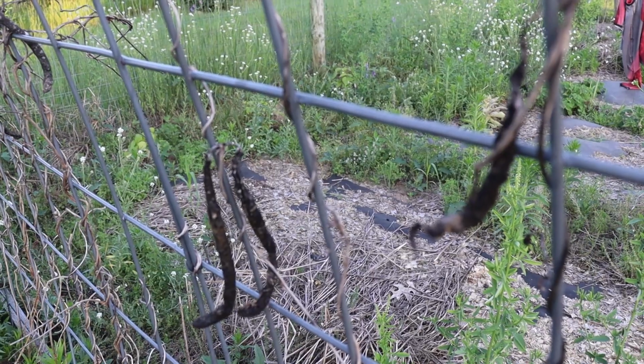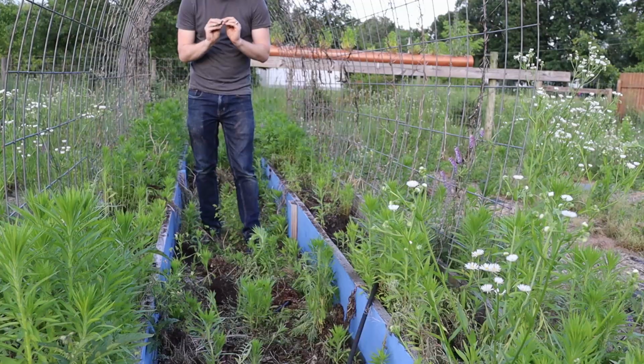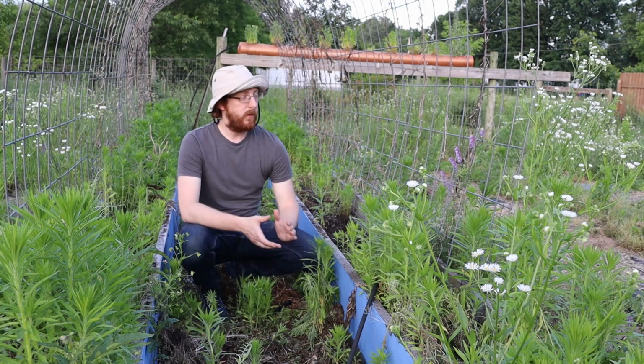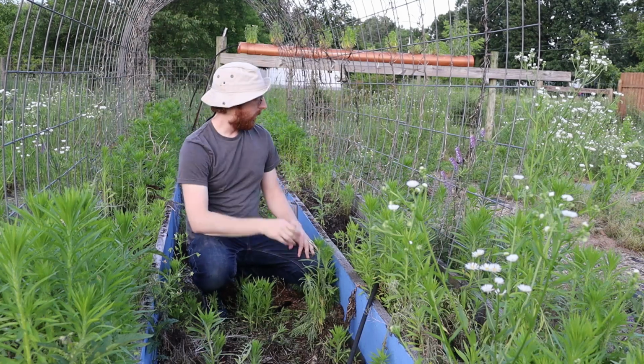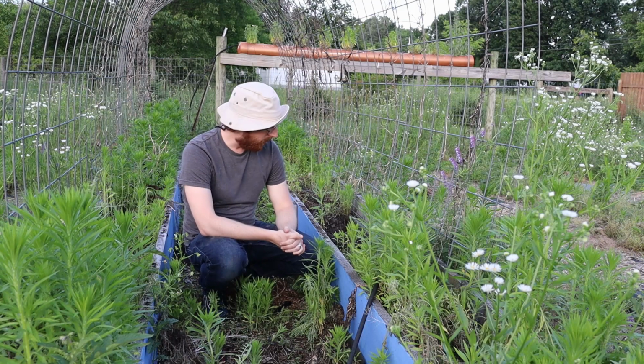If I crack the seeds apart, oh, they're completely destroyed. But what that means, hopefully, is we can grow black beans, kidney beans, pinto beans, whatever you can think of, right over here, and dry them and harvest them. It looks like the previous owner also did me another favor yet again.